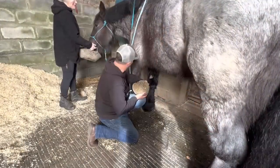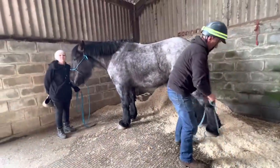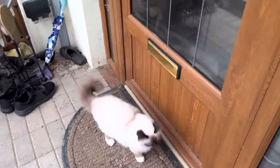I've never seen one with a foot that long. He really is a gentle giant, isn't he? He's lovely. Molly, you want to go in? Come on then.